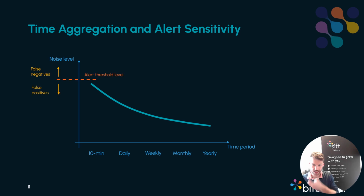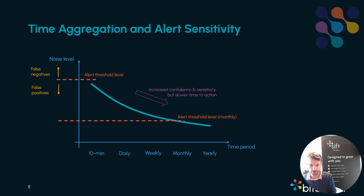So if we were to put a simple alert threshold on raw 10-minute data, then you're going to have to put this threshold very high in order to reduce false positives, but having it high will actually mean that you are having quite a few false negatives. Whereas if you aggregate in some way over longer time periods, then you can have a much lower alert threshold, which means you have fewer false positives and false negatives.